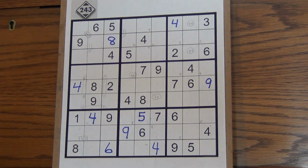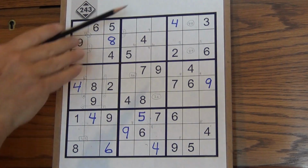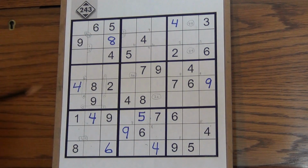All right, and then 9 is already filled in. Now I've gone up and down each of the 3 large columns, and I've gone across on each of the 3 large columns. Now I could go up and down again, but I think at this point what I'd rather do is look for rows and columns that have a lot of numbers and write in what the possibilities are.